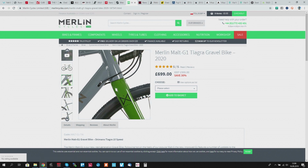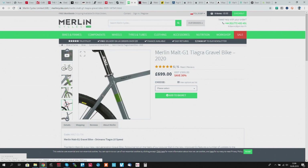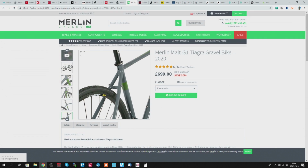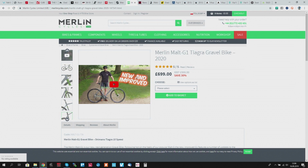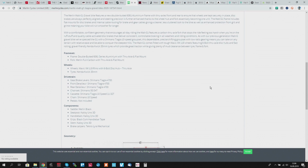There are some ports for the cables. I was checking it out because sometimes they just make a hole in the frame, but this one is made pretty well. You can see some tire clearance for the wider tires, but it's not too much. When you watch their little video here, they say I think it's up to 38C. It's not too much. On the gravel bikes, many of you would like to have more than this, so the bike comes with Kenda Quick 35, and I think you can put up to 38 millimeters.